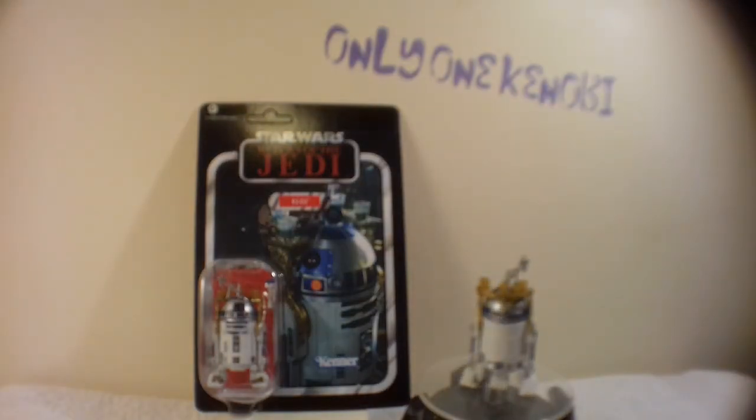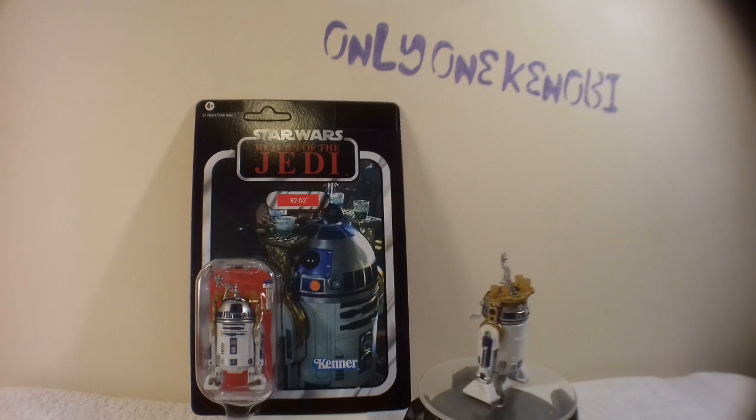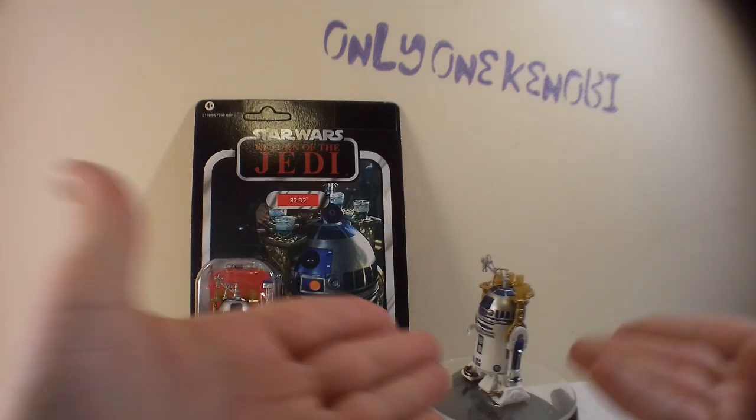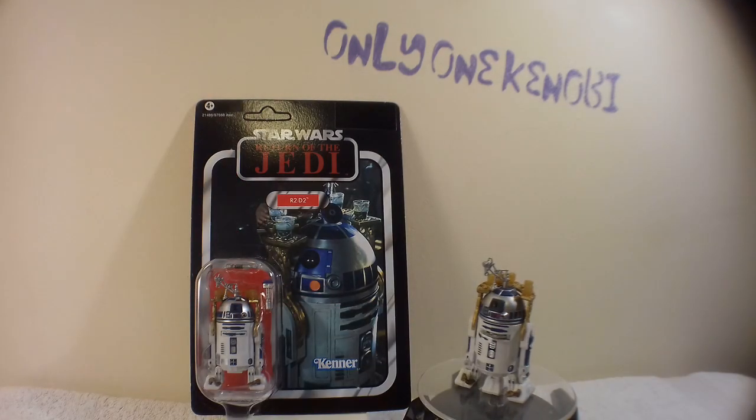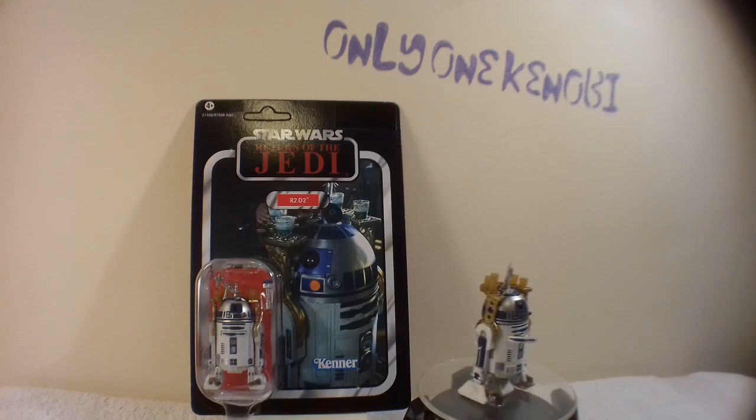And here is VC25 R2-D2. This is episode 25 of the Vintage Collection Quick Shot series. And this is one that, I'm lucky, I have one loose, I have one carded. But this guy has got to be in demand now, what with the Khetanna coming out and all of that business. Not that I can get excited about the Khetanna.